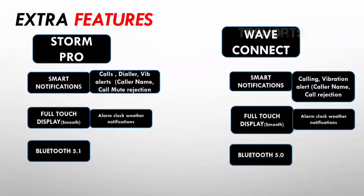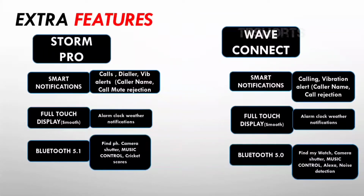And the Bluetooth version is 5.1 in Boat Watch Storm, and in Wave Connect you are getting Bluetooth version 5.0. Again, the main features are Find My Phone, camera shutter, and music control, which are present in Wave Connect, and you are getting Alexa as well as a noise detection option in Wave Connect.